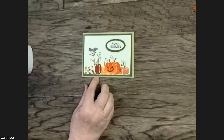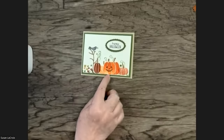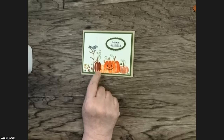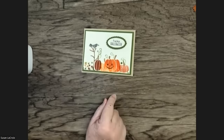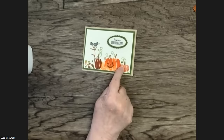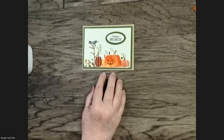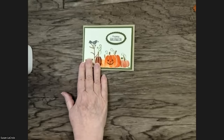So this is one we did at a team meeting. Oh, when I first got it. So I just stamped a row of pumpkins in different colors. This one's up on a dimensional. I stamped some falling leaves off the tree, added the crow, and threw in some of the speckled dots, which unfortunately are not available to order right now, with a happy Halloween. So that was just a team make and take project that we did. So yeah, that's it.